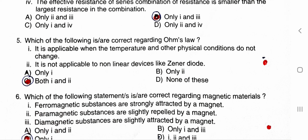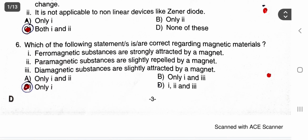Sixth one, which of the following statement is or are correct regarding magnetic materials? First one, ferromagnetic substances are strongly attracted by a magnet. Second one, paramagnetic substances are slightly repelled by a magnet. Third one, diamagnetic substances are slightly attracted by a magnet. Answer is option C, only first one.